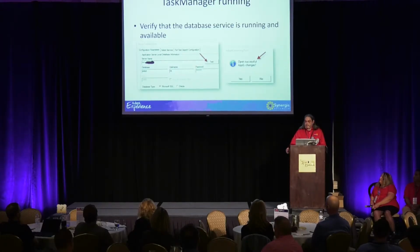One thing that you want to take note of is you never ever want to have the application and the service running at the same time. So definitely, if your Adept service is running, don't start the server application. If the Adept server application is running, don't start the Adept service. So mostly, that's all we have to do with that.